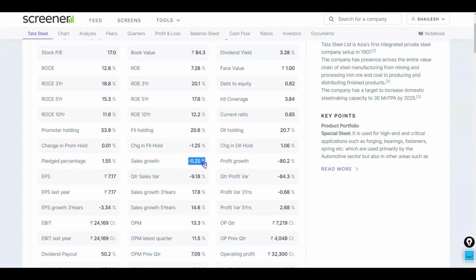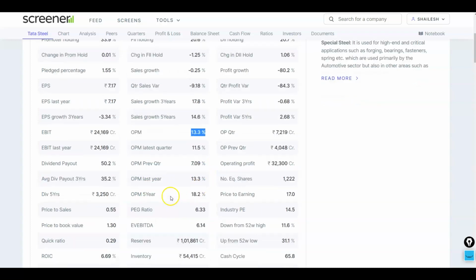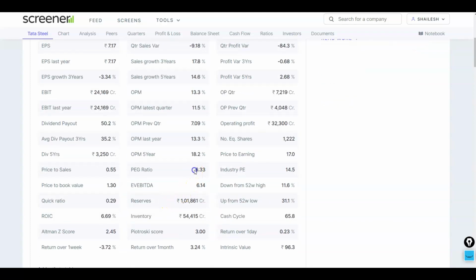The sales growth is in negative territory. And the profit growth CAGR is also negative. If we look into the EPS, then the earning per share is coming out to be 7 rupees 17 paise. And if we look into the operating profit margin, it is 13.3%. And the PEG ratio is 6.33, which leaves little room for the company to actually grow in the future.